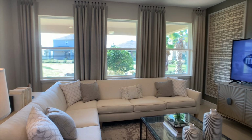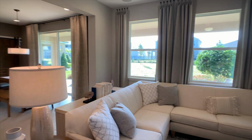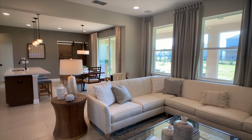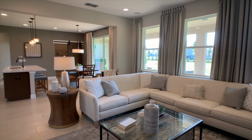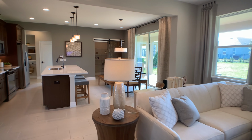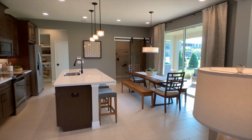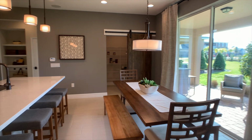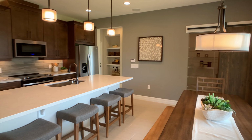As soon as you enter the house, you'll see the flex room, which can also be a study in lieu of the flex room. There's the gathering room, breakfast, kitchen, and the guest bathroom. On the second floor, there's a spacious loft, the master suite with a bathroom and a walk-in closet, two other bedrooms with a full bathroom. And the laundry room is also on the second floor.